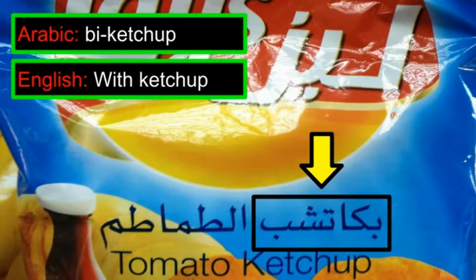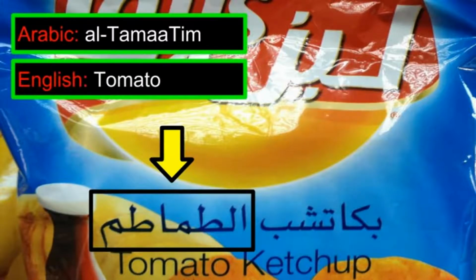Biketchup. The B sound at the start of the word means with, and of course, ketchup means ketchup. Big surprise, right? The word again is biketchup. The next word is el-tamatim. The L sound at the start of the word means the, and tamatim means tomato. The word again is el-tamatim.